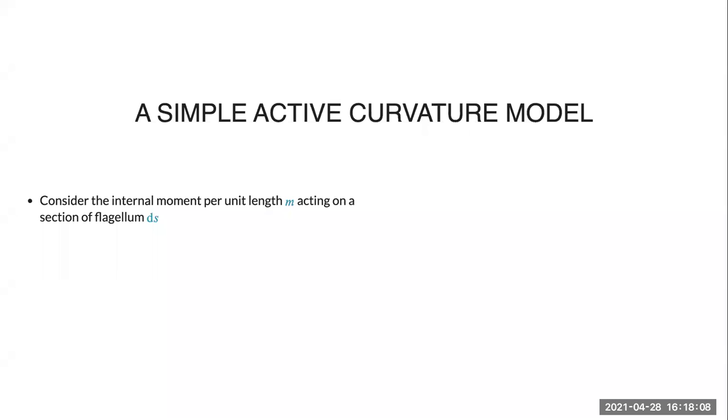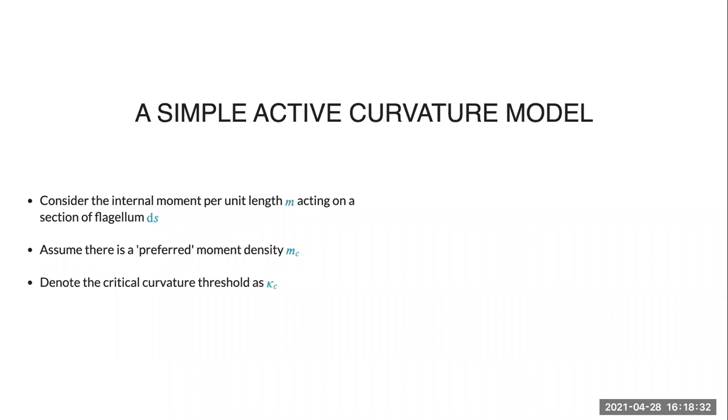Well, essentially, we're having on any section of the flagellum some internal moment per unit length that's going to be the culmination of all these internal mechanisms and internal structures acting to bend the tail. And it's going to want to bend the tail with some preferred moment density, we'll call it MC. So this is going to induce bending. If everything's working together, it's going to be working together with this moment density MC. And then at some point, it's going to reach some critical curvature threshold, which is a parameter in our model, and it's going to want to disconnect and bend back in the other way.